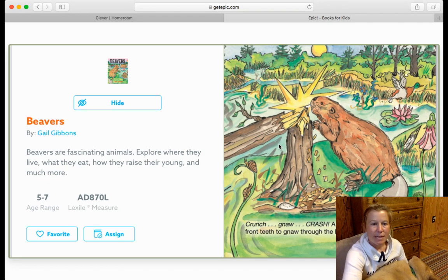And remember that beavers are animals that we actually can find here in Pittsboro, North Carolina. Remember that beavers live in habitats that are by the river or by creeks or streams. So let's find out more about these awesome creatures.